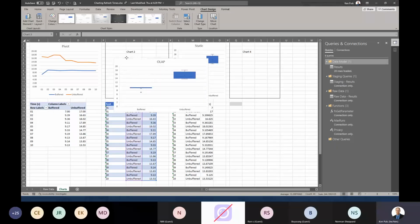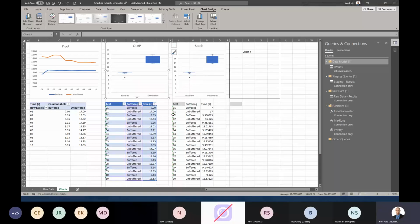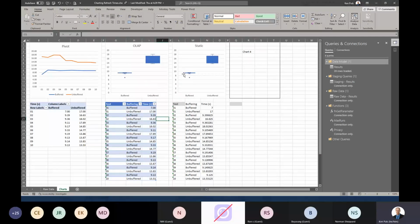And again, we're going to move this up into the top. We'll snap that into the grid there and there. And we should be able to see that these two charts are identical because the data is identical. Okay. But remember, this guy here had a problem, right? When we refreshed the data, we had to copy and paste from the pivot table to get it over on top of this one. So is this better?